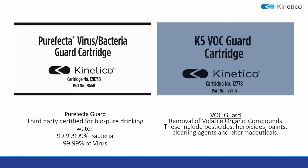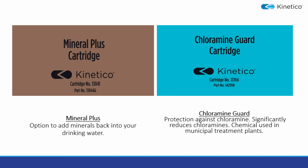The VOC Guard is a filter guard that can be added in for protection against VOCs. VOCs, if you recall, include pharmaceuticals, herbicides, pesticides, paints, and cleaning agents. All of these chemicals can potentially get into our water, and if you do have these chemicals, you can add the VOC Guard for protection.